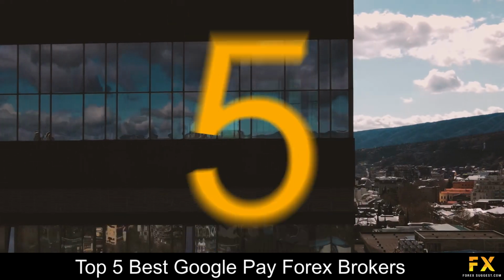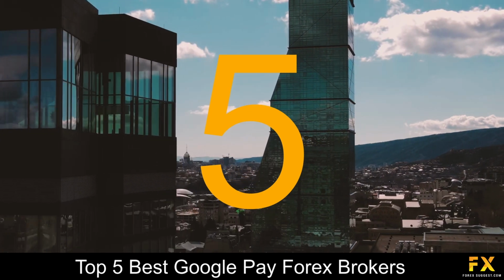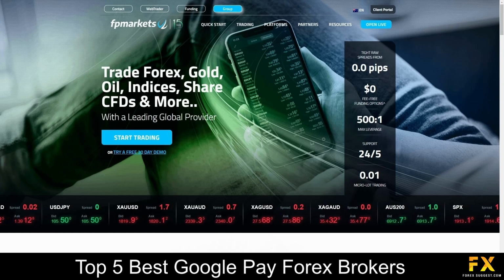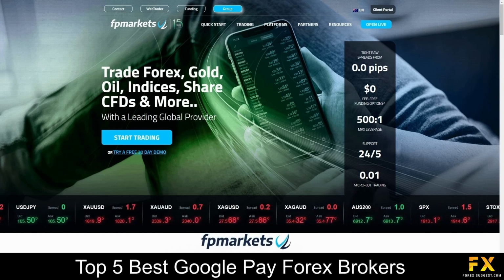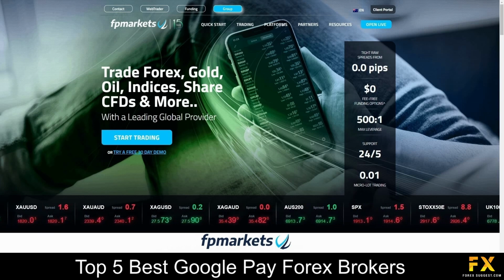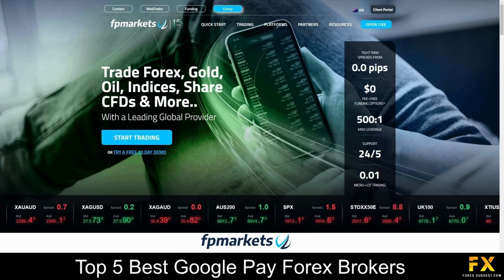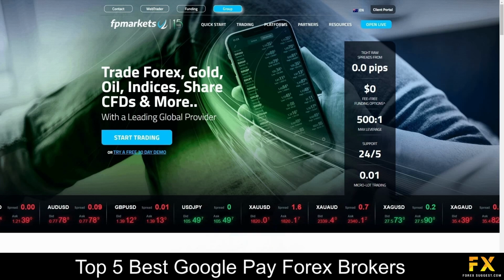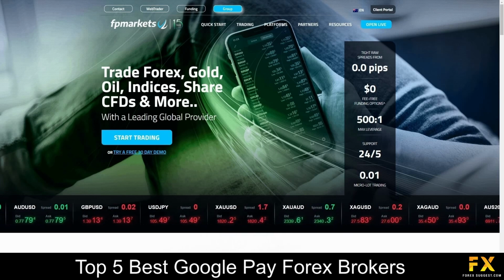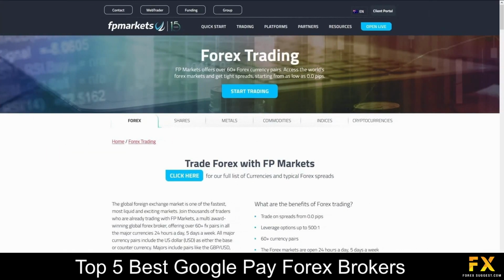Coming in first at number 5 on our list, we have FP Markets. FP Markets is an Australian fully regulated online financial broker, was established in 2005, serves over 1,200 clients around the world, and connects traders to the markets through electronic bridges and DMA pricing models. FP Markets offers traders access to trade over 13,000 products ranging from Forex, shares, metals, commodities, indices, and cryptocurrencies.